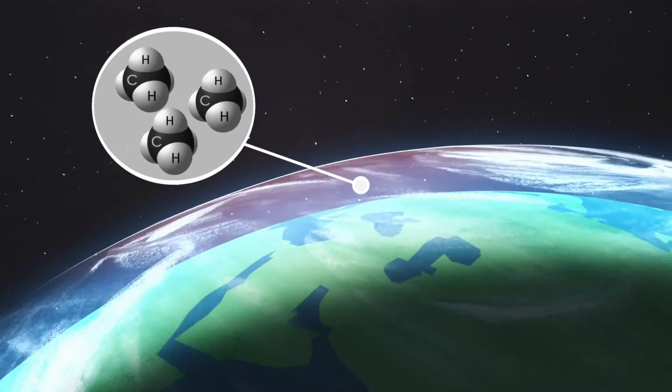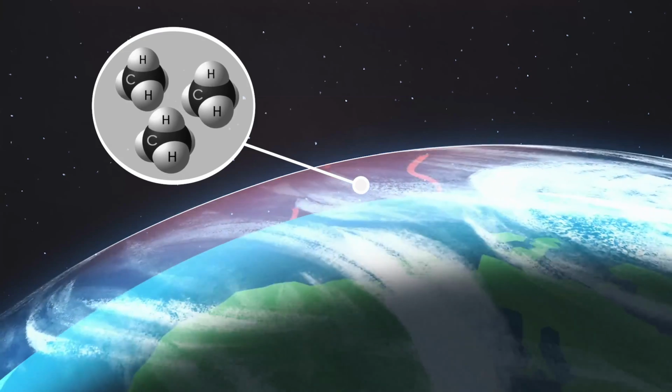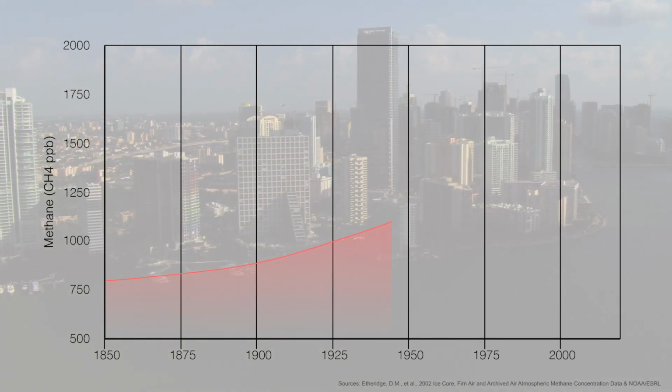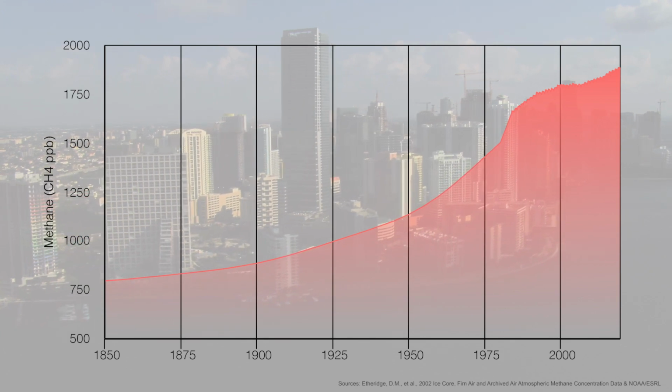A molecule of methane is able to trap more heat than a CO2 molecule. In fact, it is the second leading gas that is contributing to climate change. And since the Industrial Revolution, global methane concentrations have doubled. It's contributed roughly 20 to 30% of the climate change that we've experienced to date.